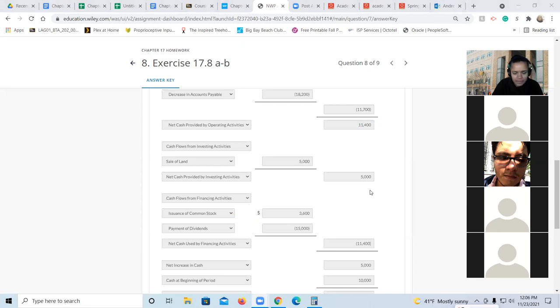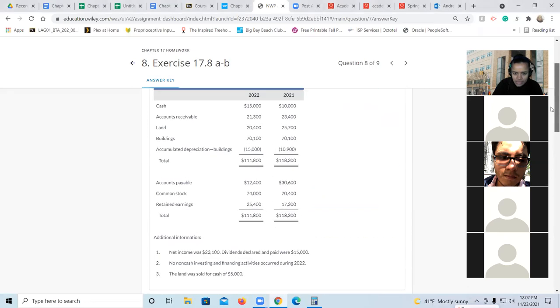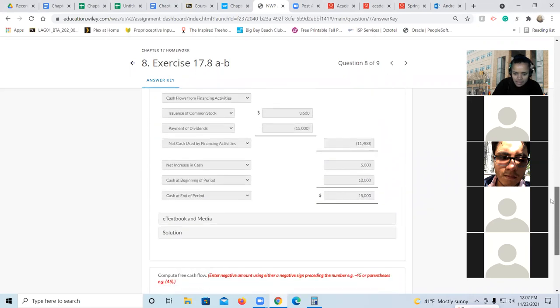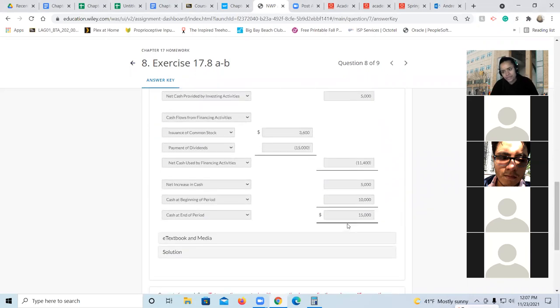Net cash provided by operating activities, the 11,400, to that you add 5,000. Remember, we're adding all the activities together to see if there was an increase or decrease in cash. So 11,400 plus the 5,000 minus 11,400. Obviously, these two numbers cancel each other out. So it's just going to be the 5,000 net increase in cash, which, remember, we saw was the change on the balance sheet from 10,000 to 15,000. The beginning cash is 10,000 in my example, and the ending cash is 15,000. And so that's the end of the cash flow. Questions, anybody?